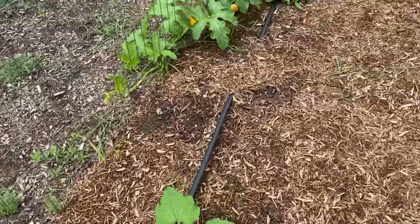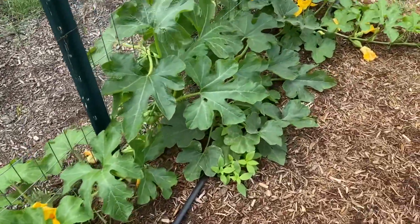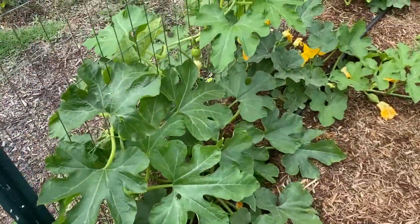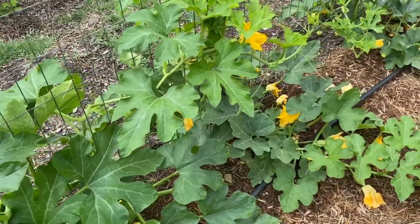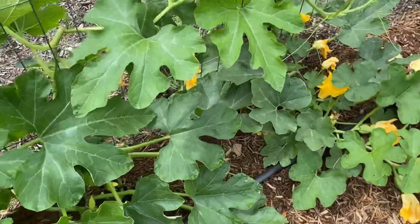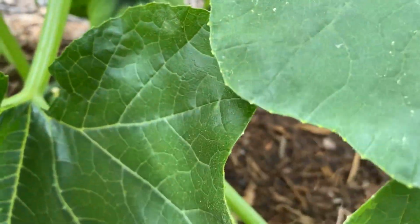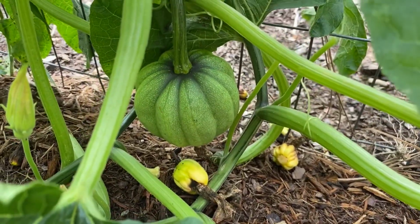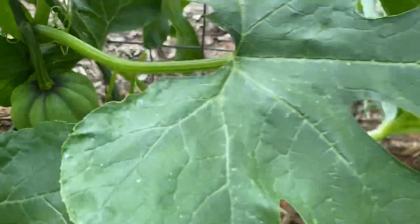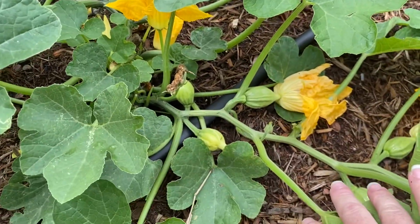I am already battling squash bugs. I haven't actually seen any squash bugs yet, but I have picked off a whole lot of eggs. My winter squash is doing incredibly well. There's some acorn squash. A whole bunch of acorn squash.